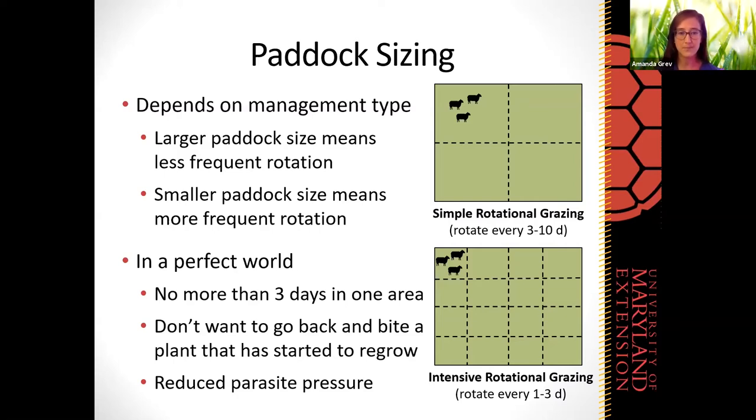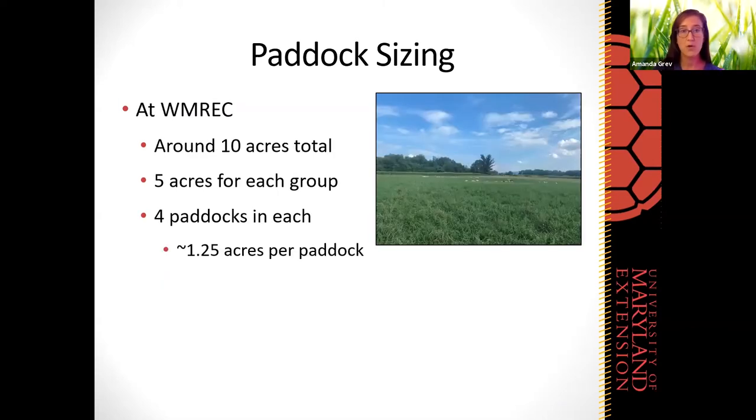forage persistence. And then also from a parasite standpoint, especially for small ruminants, the shorter the period of time grazing and the longer the rest interval we can provide before returning to that same paddock, the lower the parasite pressure overall. So for us at the research station, like Susan mentioned, we have around 10 acres total. This means we have approximately 5 acres for each of our 2 treatment groups.